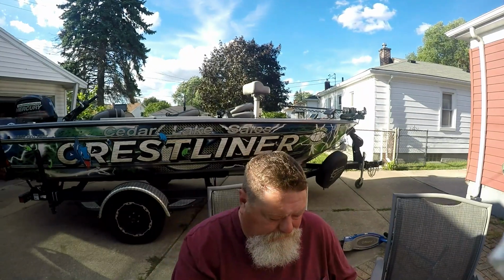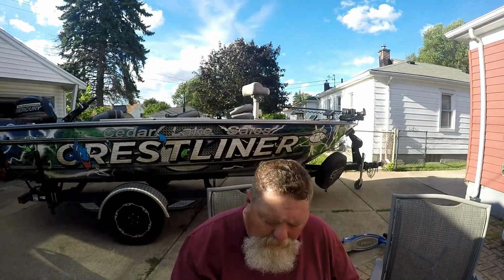These are a very traditional, just like the Z-Man style of mushroom head, but it's tungsten. And anytime I'm trying to maintain bottom contact, whether it's with a Ned head or a drop shot or anything else, Carolina rig, I like the added feel of tungsten.